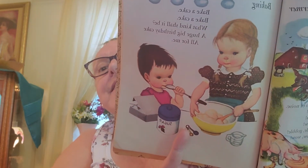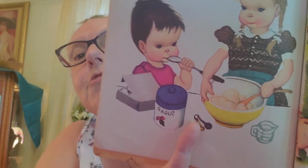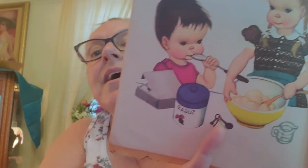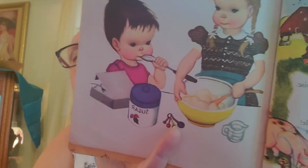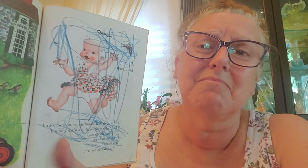Isn't that cute? Look at that. I love the little canisters, and look, it looks like the yellow Pyrex bowl. And he's licking the spoon. Didn't you always lick the spoon? So fun. No more of that. Oh, you can't do that. It's got raw eggs. We lived. We lived. Oh, they really got happy with this page. Look at that. Oh, it's so sad, but yet that child must have had a good time.